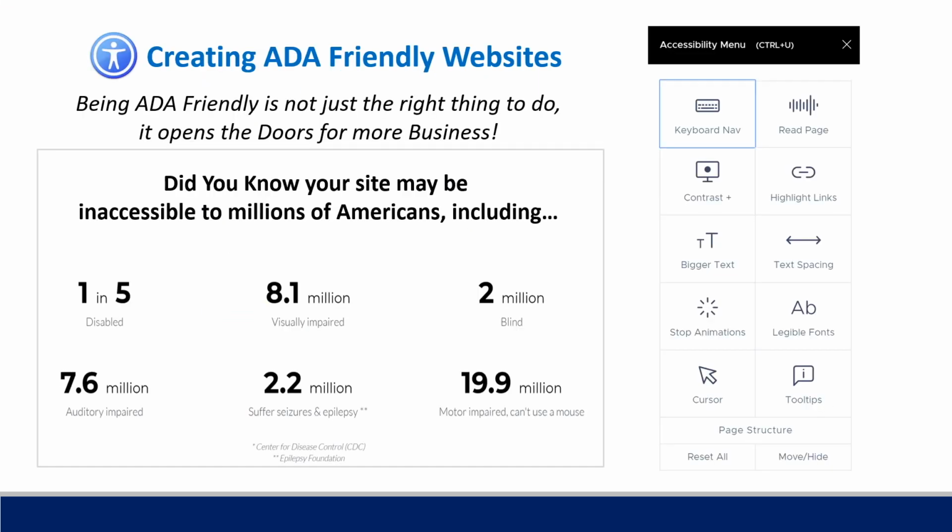So I mentioned the ADA sites. There are millions and millions of Americans with the inability to access sites because of disabilities that they have, whether they're visually impaired, whether they have issues with seizures and epilepsy. Maybe they have some motor skill impairments. They can't use a mouse, for example. So there are plugins that we add to our sites that make them accessible. And whether that's converting text to speech so someone can have a website read to them, there are just a number of things we can do, and you can see some of the examples in the menu. But the point is, it's good for business as well as just kind of being the right thing to do.